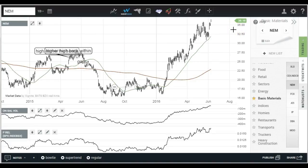Newmont Mining at a new high. We looked at a stock yesterday. This breaking out. Nice, beautiful flag pattern. So gold's looking pretty good.